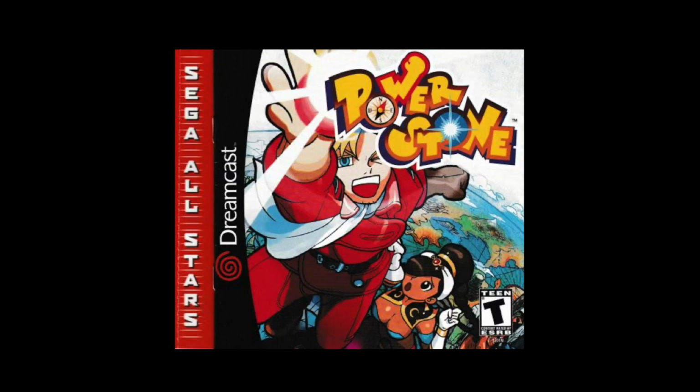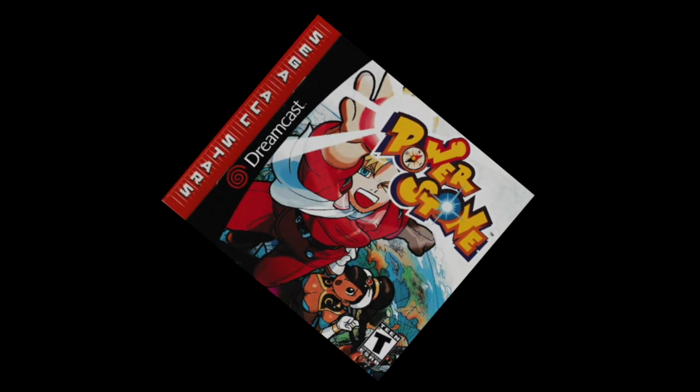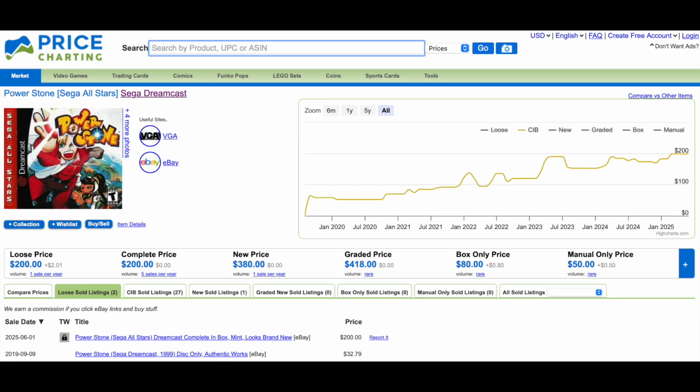So the Power Stone with the twist is this: the Sega All Star version is worth significantly more. So that's what I'm going to talk about. Power Stone, the Sega All Star variant, a loose copy is $200. A complete in box copy is also $200, and then a sealed copy is $380. That was something that was surprising to me when I was checking out different Sega games to pick.